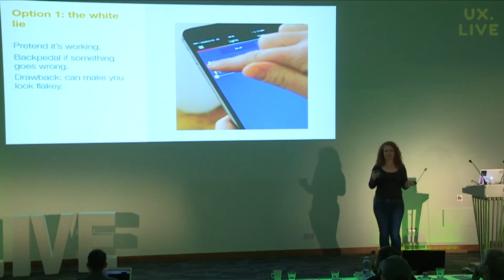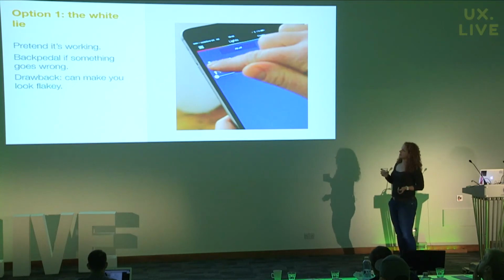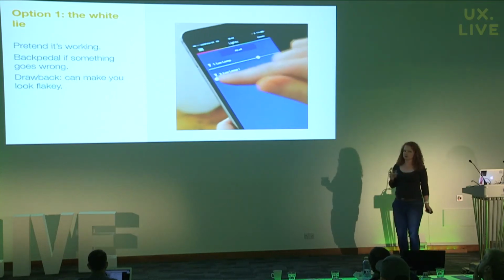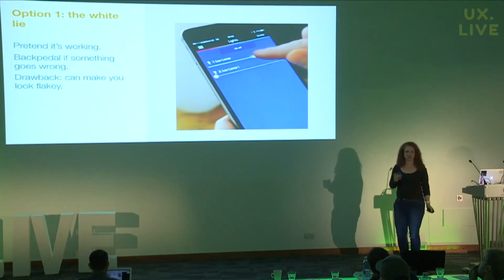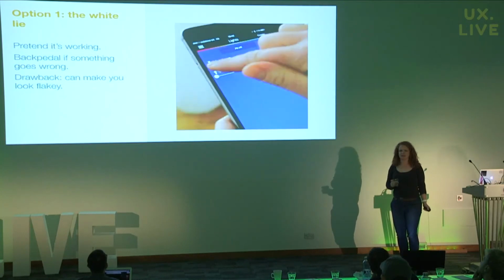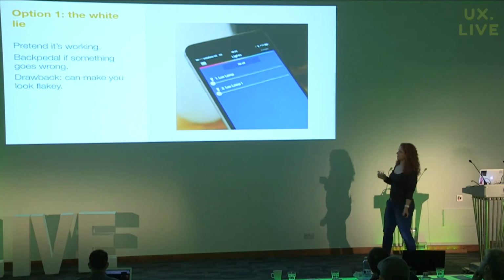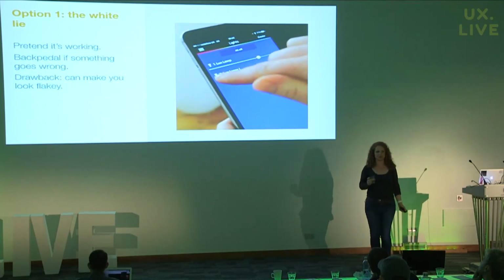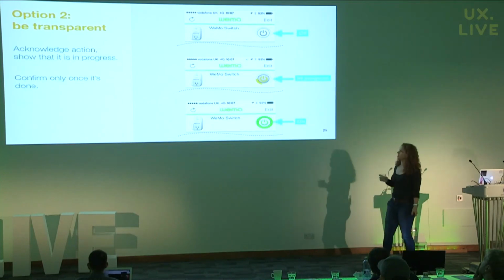You can pretend that the action has been executed, and then if something goes wrong, you just kind of shuffle along and go, sorry, actually we didn't do that. Now that's sort of what Philips do. You might have seen this in the video. Except they don't apologize. The sliders just move back down. And I don't think that's a very good execution of it, because it makes them look a bit flaky. It makes it look like they just couldn't be asked. But sometimes that's not a bad thing to do.